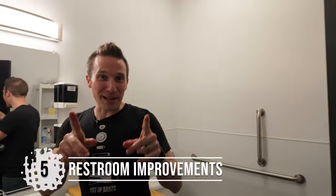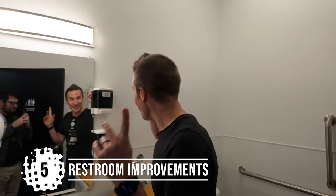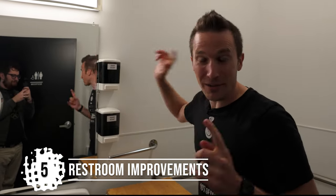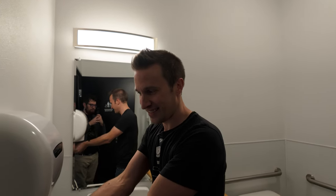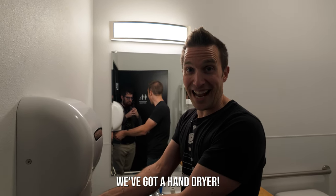It may sound odd to make improvements in the bathroom, but hey, why not? We got 2 soap dispensers that we don't have to fill as often or as frequently. They also don't tip over and cause a whole bunch of extra mess. And over here, we've got a hand dryer.